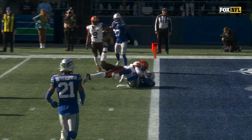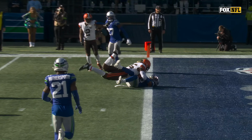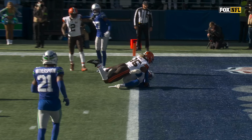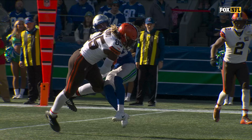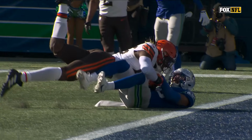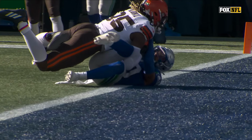Did he get in? He's on top of the defender, and it looks like the ball breaks the plane. Yeah, he's in, clearly in. You're exactly right. That being on top of the defender was the reason that he was able to break that plane without touching the ground.